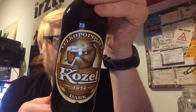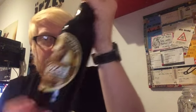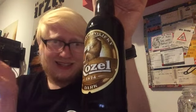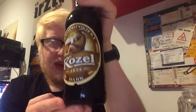Hopefully I can get that off without destroying it. Nice label on the neck as well. And then it's got a really nice little crown also. So beautifully presented. And I think this was like 69 cents. So yeah, intriguing that I can find these beers for such low prices.